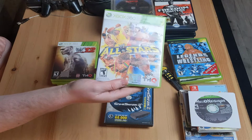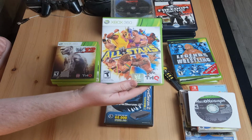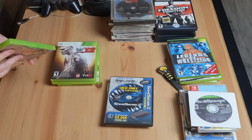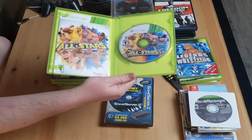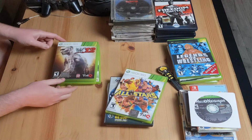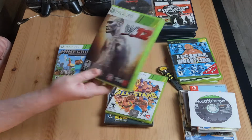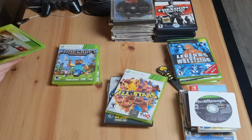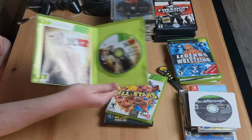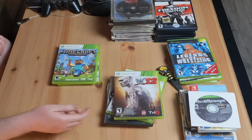WWE All Stars, I think it's E, for $7, which is about a $20 game, so it's definitely worth it. But yeah, it was one of them. WWE 12, I guess it's not 2K, but paid $3 for that, and that's only like a $10 game, so nothing too crazy.